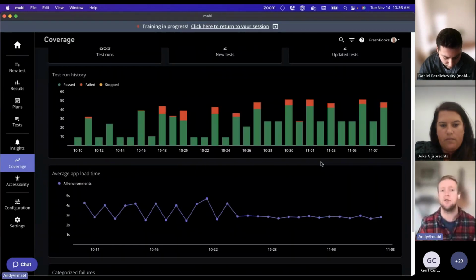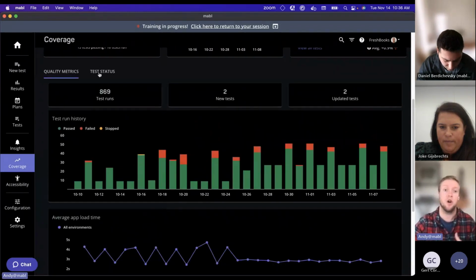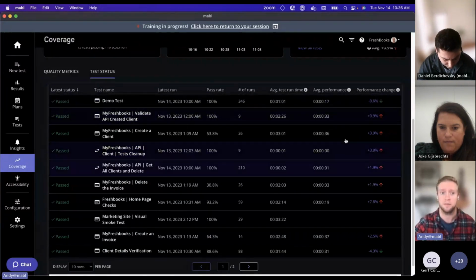And then we get more high-level data around the overall trending run history, average app load time, categorized failures, and then the ability to go a little bit more granular and look at individual tests and their associated pass rates, executions, or performance changes.